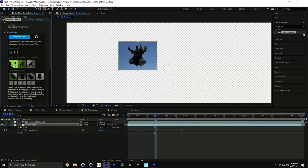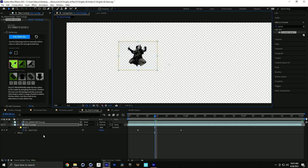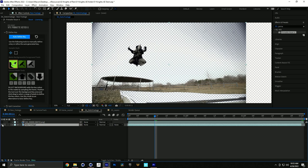And unlike Keylight, where you select one color, we can actually select a gradient with Primatte here. So maybe I'll click down here in the light area, hold and drag up to the top, and let go. And it did a pretty good job already. The good news is, instead of waiting for anything to load, no surprise to anybody who's been watching, I already have it done. So woohoo, there he is.